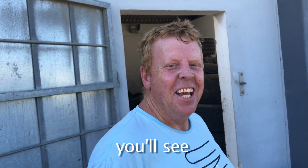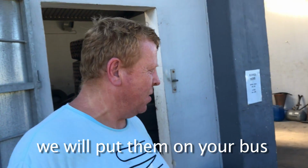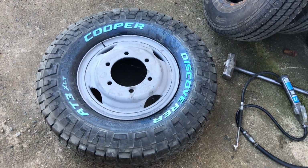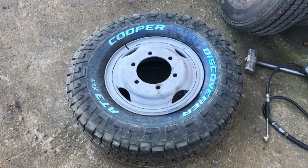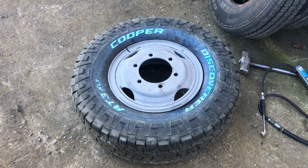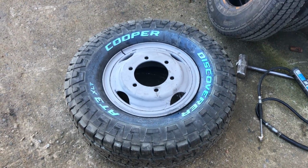You'll see it. Let me finish that. We put it on your bus and we see how it's going to look. It's going to look awesome. Here we have the tires that caused all the trouble on one of the front rims, which is stock standard, one that we did nothing to, and it looks freaking awesome.